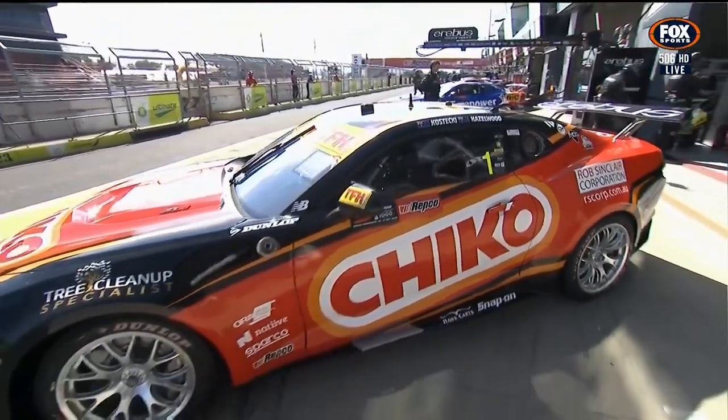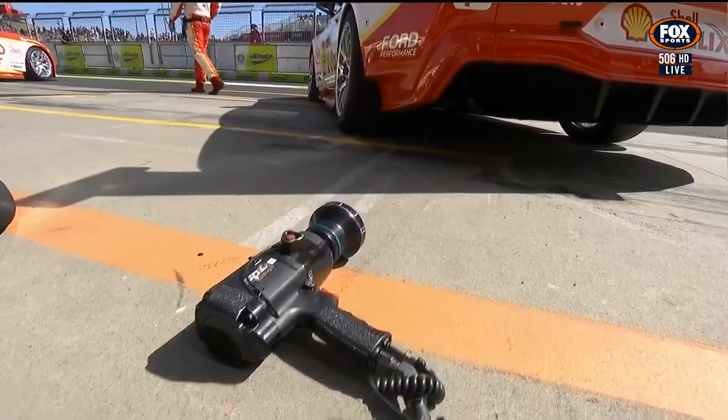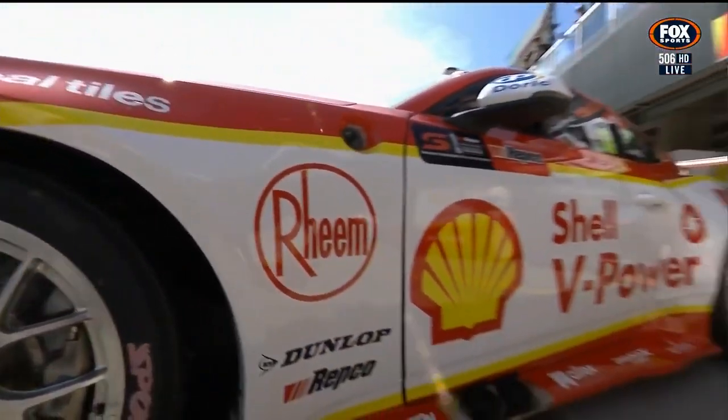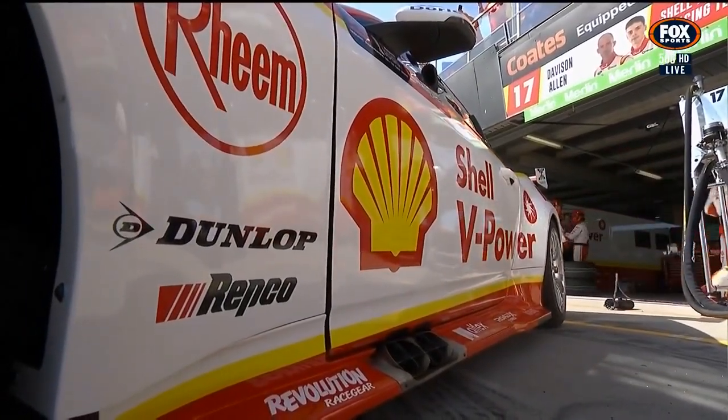Well, we are getting ready now for what is going to be a huge, huge day at Bathurst. It is qualifying day. Repco Bathurst 1000, and the cars are lining up now, ready to go out for practice number three as we prepare to get set for what is going to be a magnificent day. How is our weather here at the moment?